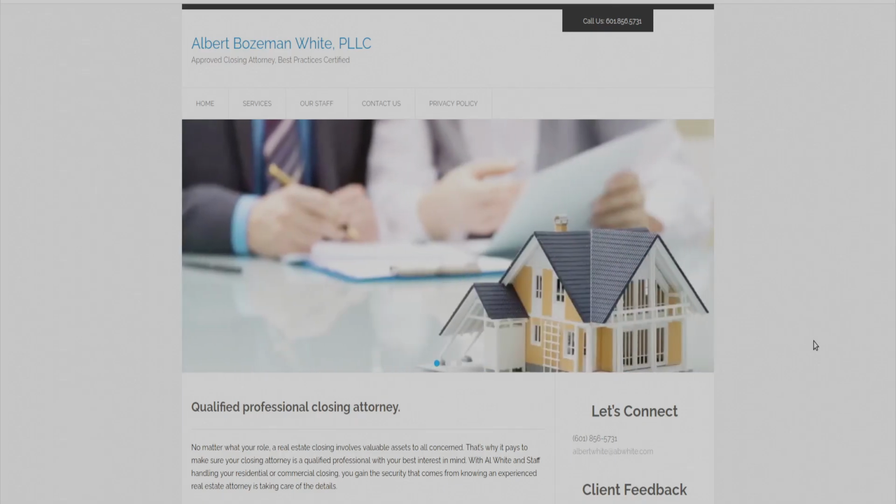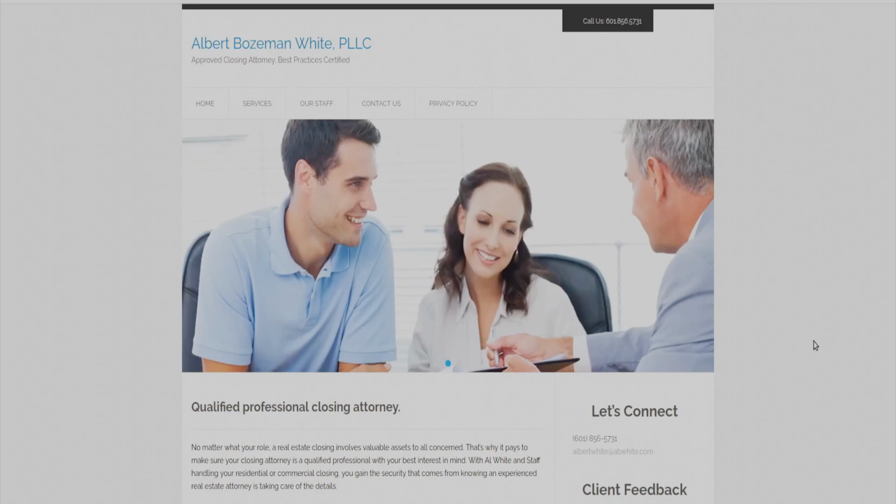This is a quick look at abwhite.com. And while there's a lot I can say about the design, tests have shown that sliders kill conversions. They cause banner blindness. They divide the user's attention. They're not built for accessibility.